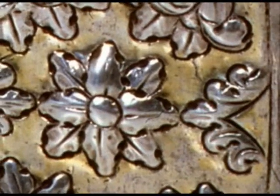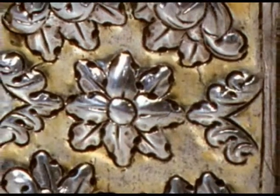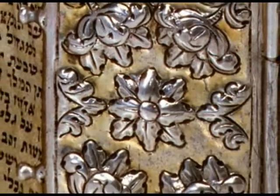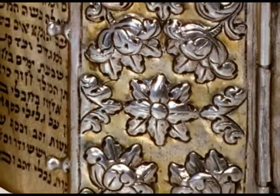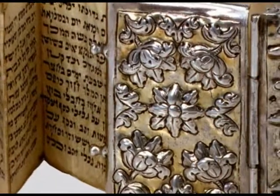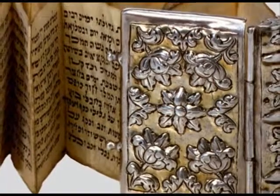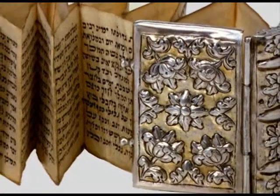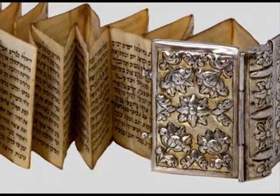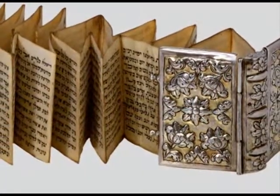This is also unique because usually the Esther Scroll has to be scrolled and rolled, and here they did it as a tiny, very small book. You can see the silver binding. It's like a silver book binding. Again, it's something like 5 centimeters in height, and the whole scroll is folded like a book. You can see if we open it, it's like a scroll, and it's very easy to read from it. This is early 19th century.